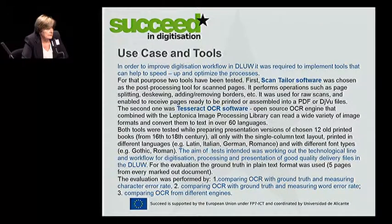We were invited to participate in the Succeed project as contractor, and in order to improve the digitization workflow in our digital library, it's required to implement tools that can help to speed up and optimize processes. So we tested in the framework of that project two tools.